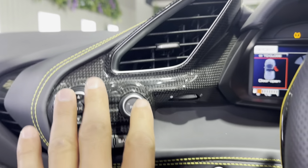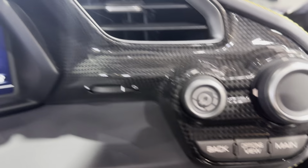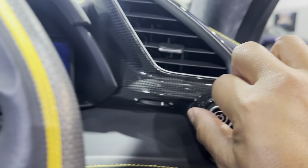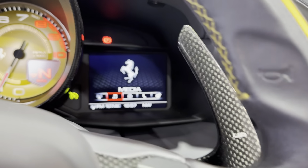These buttons control this screen, and these buttons control this screen. It is not intuitive to use, it's quite difficult, but you get used to it after a while. But essentially you can cycle through the menus by turning this wheel here, and then this is your volume button for the stereo. And then that takes you to the main screen if you've gone off it. You've got the back button, the options view button, but it's all fairly straightforward once you get used to it.